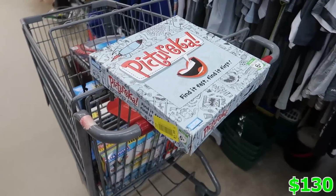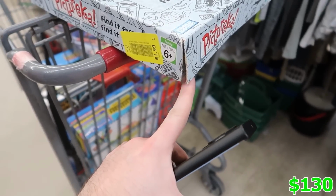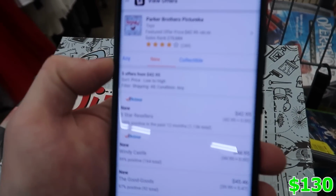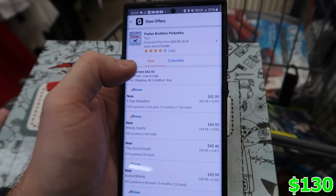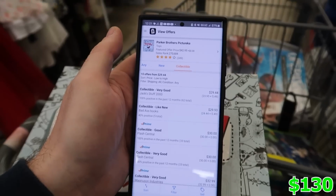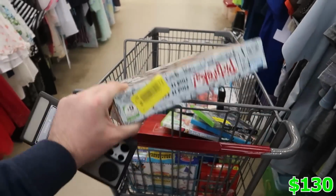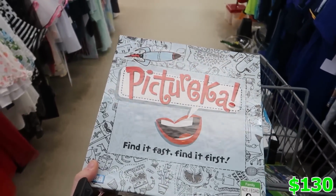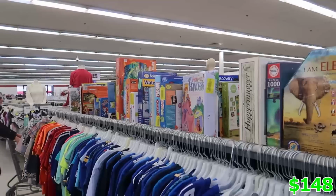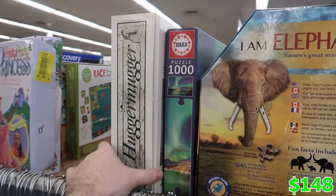So this game is 100% something I would pass up on. It's $1.99. The box does have a little split in it right there. Nothing too crazy. Take a look at this. Brand new, it's selling for $43, and used, it's selling prime for 30 bucks. I did not expect that. I wouldn't have. I thought this was maybe a $10 to $15 game used. It may be a $20 game new. Nope, double that. We'll take it. Keeps adding up.